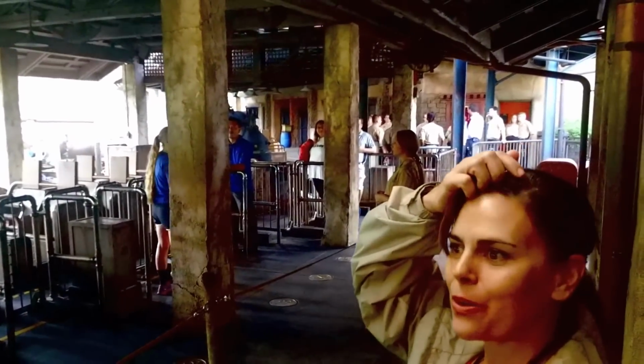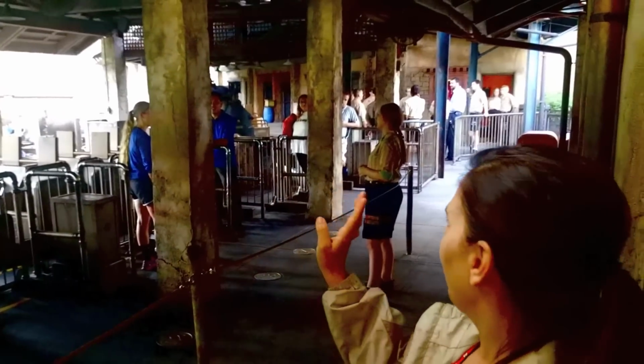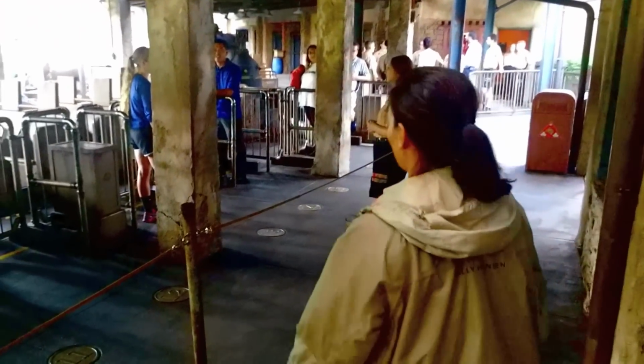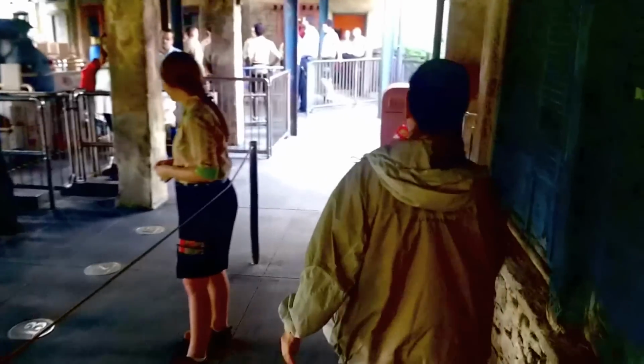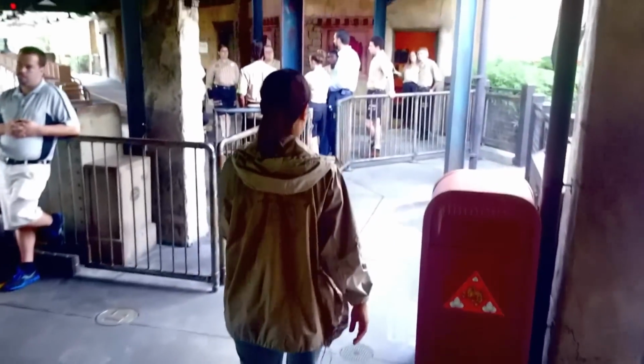This is our load unload area for the train. Step up here a little bit further. Well, you definitely did take a few minutes to get there.